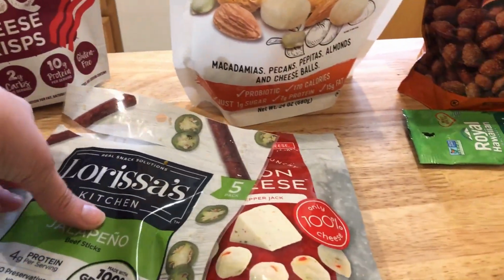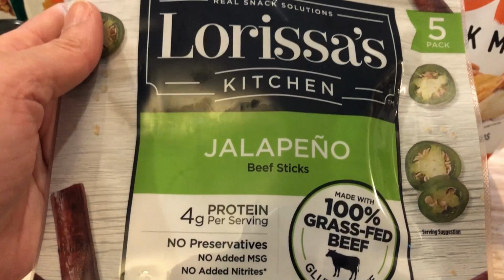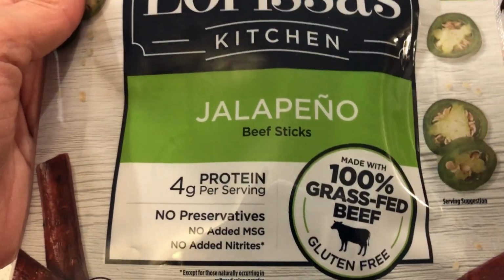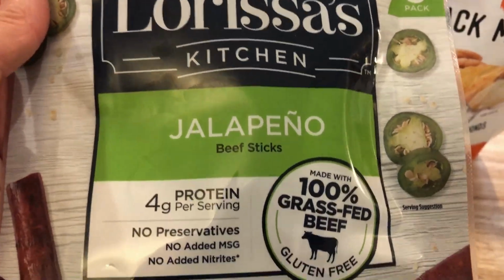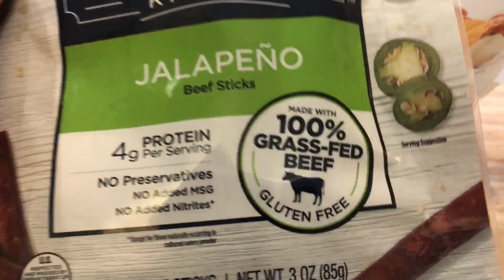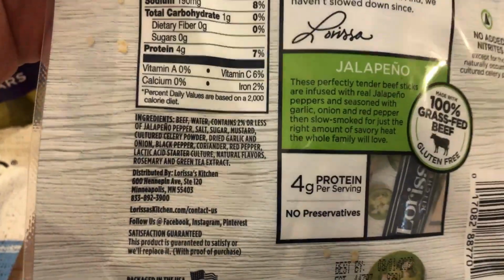And also another thing along those lines are meat sticks. I love meat sticks. I usually always have them on hand. So this is a jalapeno flavored one from Larissa's Kitchen. I get these at Grocery Outlet. This one is really good, 100% grass fed. Here are the macros and the ingredients.